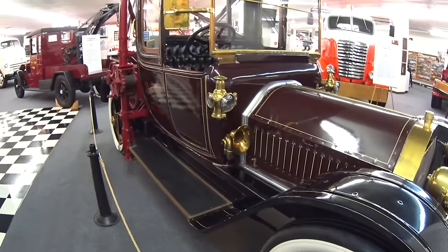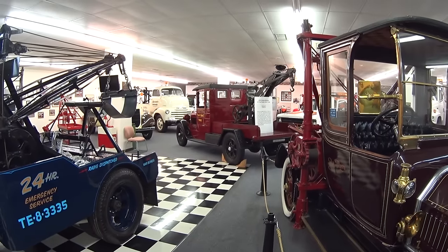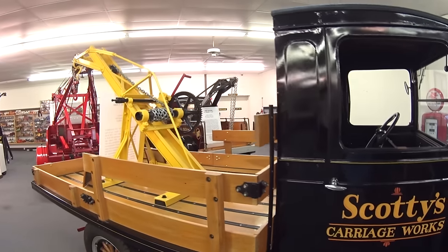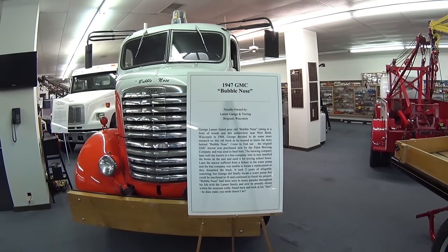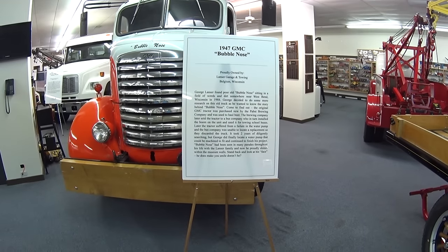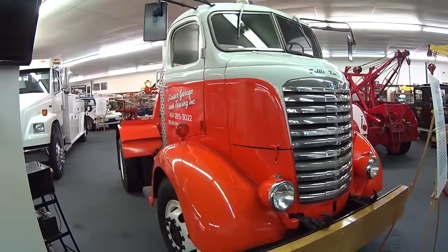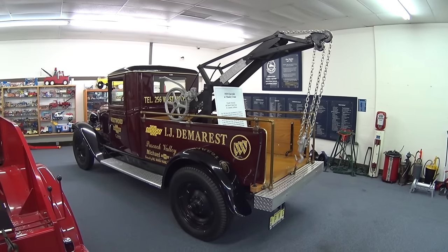Wooden wheels, brass lanterns. Can crank start. '79 GMC bubble nose. Here's a 1929 Chevrolet with a manly crane.